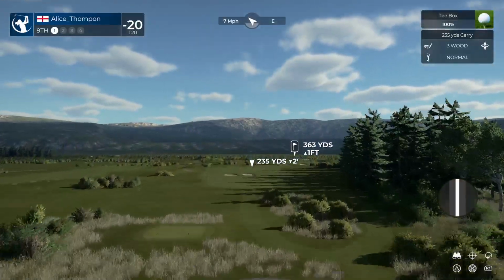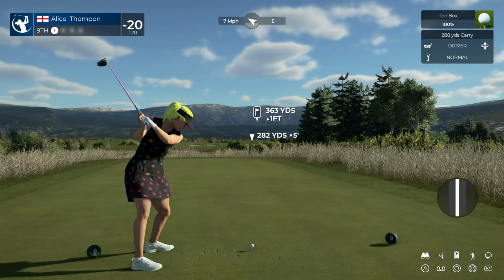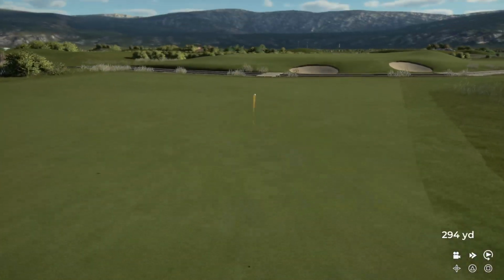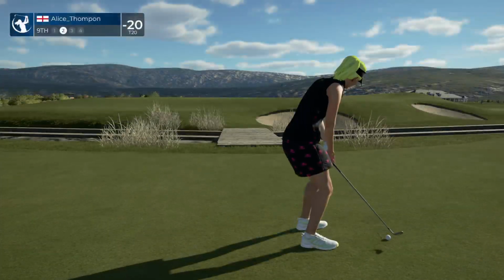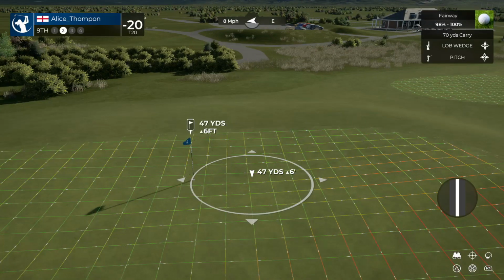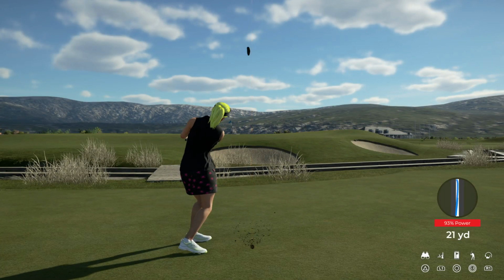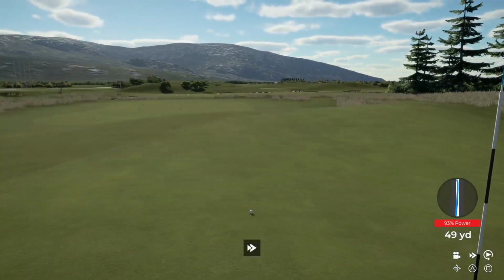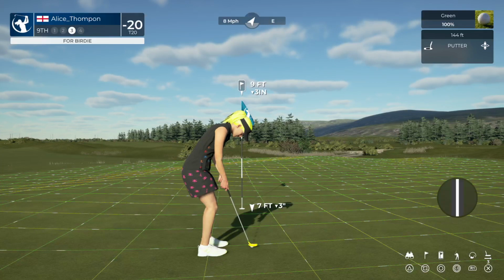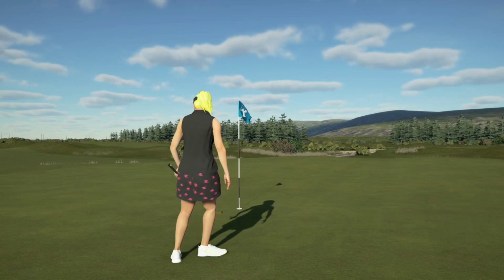Teeing this one up on hole number 9. Looks like this one will be safe in the fairway. Nicely done. 9 feet to the cup. Good work out there. That's birdie number 6 today.